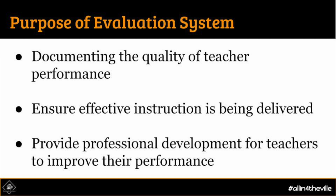So what is the purpose of the evaluation system? It's to document the quality of teacher performance, ensure effective instruction is being delivered, and provide professional development for teachers to improve their performance. In essence, the evaluation system is to be used as a coaching model. It is not an I gotcha.